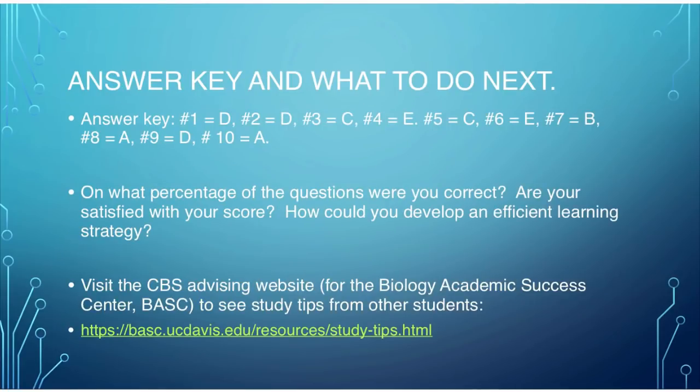As you can see in this slide, I've posted the answers to the 10 practice questions. You should now mark yourself and then ask, what percentage of the questions did you get right? Are you satisfied with your score? As you think back, you can ask about an efficient learning strategy. If you go and visit the BASC website, which stands for Biology Academic Success Center, we do have study tips posted from other students. But my hope with this video is that it gave you a chance to figure out how you would perform in class and to give you some time to think about study strategies that are going to work for you when you come to Davis.